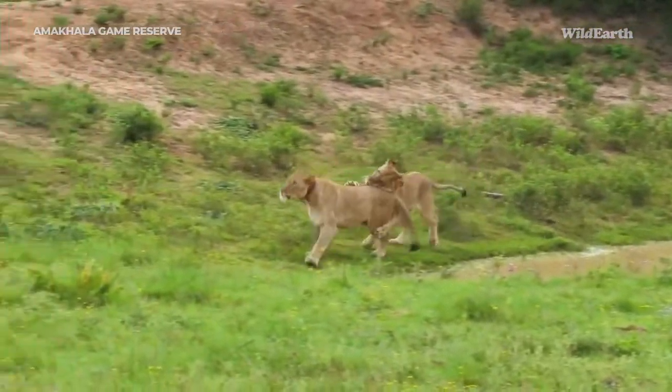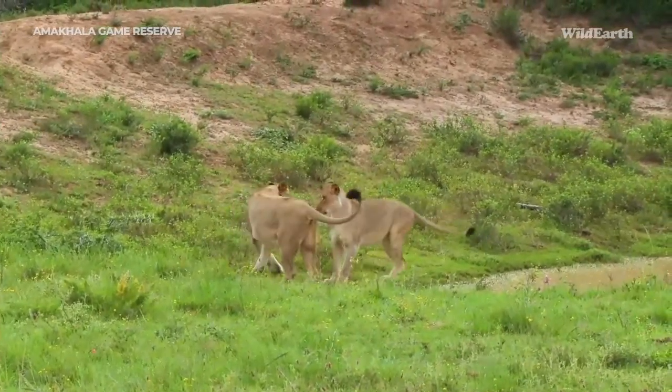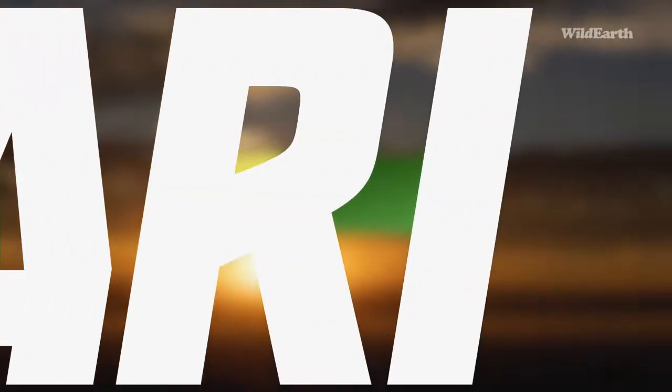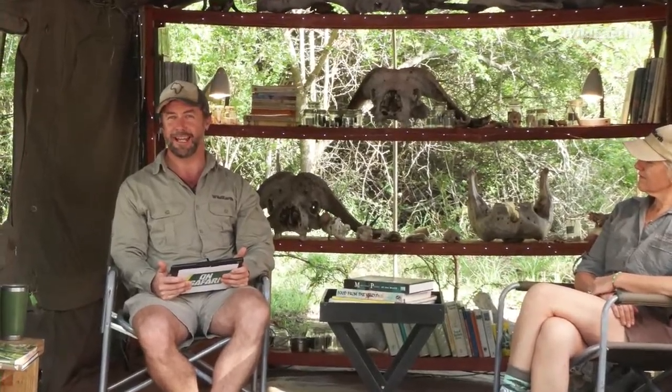See how they start making a lot of noise as soon as there's a little bit of running from the lions or anything where they could potentially be in danger. Now, it never gets old watching lionesses play, and down in Amakhala, those lionesses surely are a lot of fun.